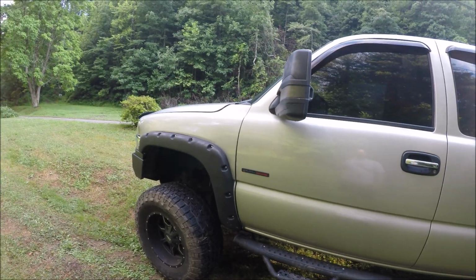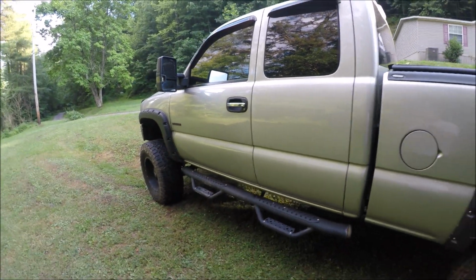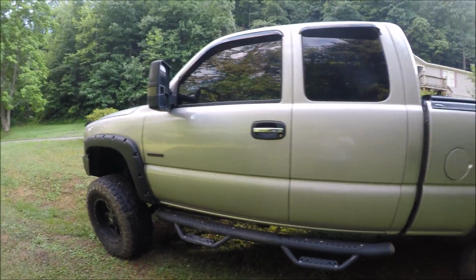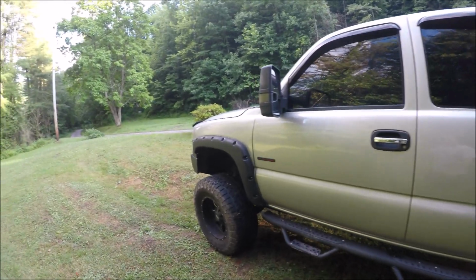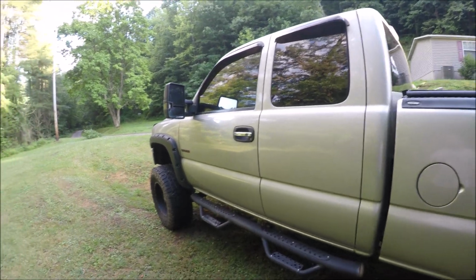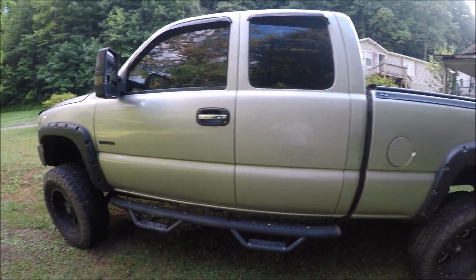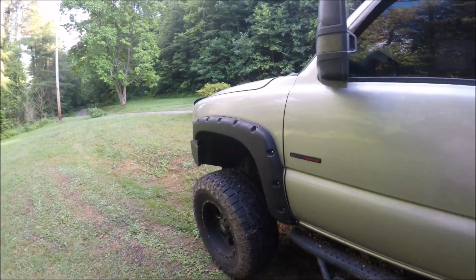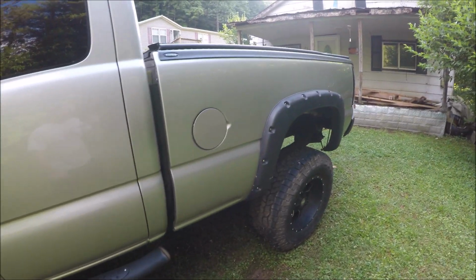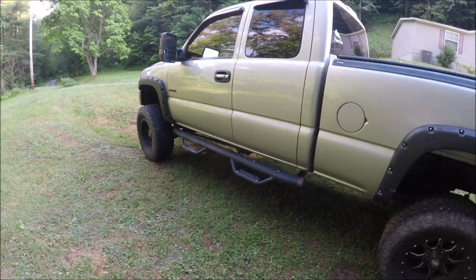So the main reason I've not made any Duramax content in a long time is mainly because I've been focusing on the Jeep. I've done quite a bit to the Jeep here lately, and I've just not really done anything with the truck. I pretty much have done everything to the truck that I wanted to do to it. When I first got the truck, I had a vision of how I wanted it to look, and I pretty much got it where I wanted it, and really there's not been anything else that I've wanted to do to it. In these past few years, I've just been focusing more on the Jeep and not really made any Duramax videos.